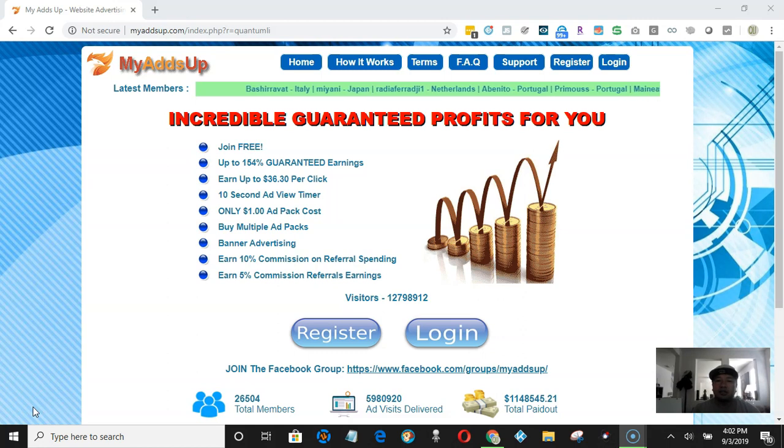Earn up to $36.30 per click. That's the maximum you can earn in the system, depending on the group level. The highest group level will give you $36.30 per click. Each of the ads that they view is 10 seconds long. Ad packs cost $1 each. You can buy multiple ad packs, meaning you can repurchase and compound, so that you get to upgrade to a higher group level.